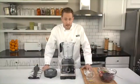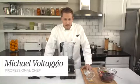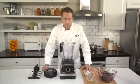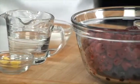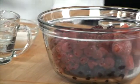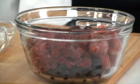People are often surprised to learn that they can make frozen desserts like sorbets in the Vitamix. You can make frozen desserts like this berry sorbet with mixed spices from start to finish in your machine in about a minute. This sorbet pairs the flavor of 5 dark, ripe fruits: strawberries, blueberries, blackberries, red raspberries, and cherries.